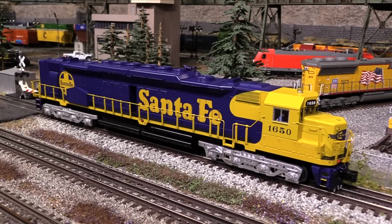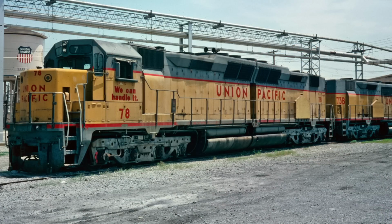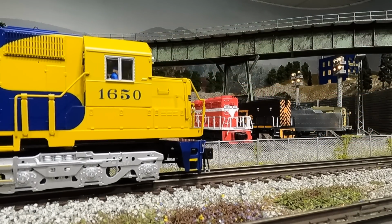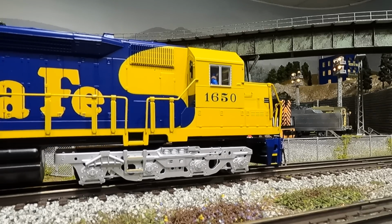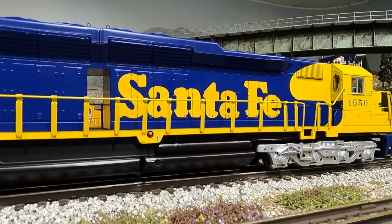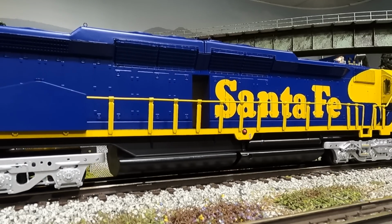However, while EMD was developing the DD35, the Union Pacific also made it known that they would like a cabbed version, and so that was eventually developed and called the DD35A, which is what we have here. Union Pacific was the only buyer of the DD35A, and there were 15 made, all in 1965, and they had road numbers 70 through 84, and they remained in service until 1981. Now, because Union Pacific was the only operator of the DD35A, obviously what I've got here is a fantasy paint scheme, and again, I decided to do it because I already had a Union Pacific DD35A, and so I decided to go with something different this time.